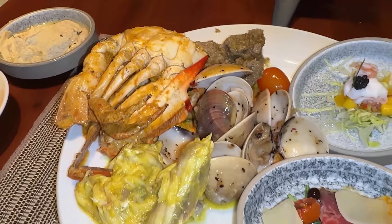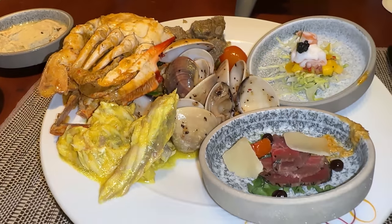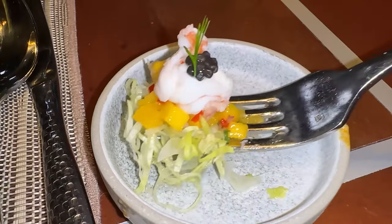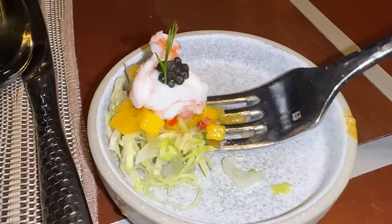This plate, went back and got more pepper clams. That's my favorite thing on the buffet so far. Also, look at this little shrimp salad. Looks like pieces of mango on the bottom and caviar on top. Sweet, citrusy, juicy, crunchy, and very refreshing.